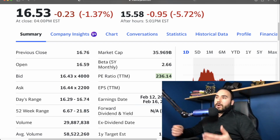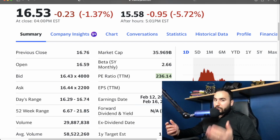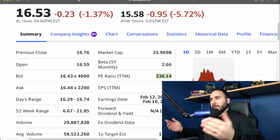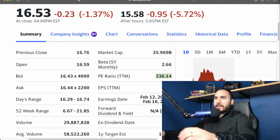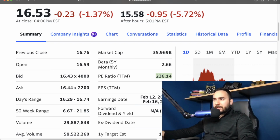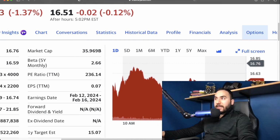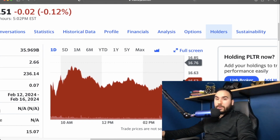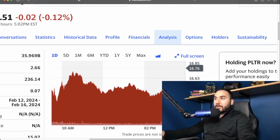Sure, we want profitability, but we also want the company to continue to grow. I don't know. What do you guys think? Let me know your thoughts in the comments. But yeah, that's some quick little insight there on these numbers. And, 36 bill market cap. What do you guys think about that? Too high? Too little? Where's it going to go over time? A lot higher? What do you guys think? I don't know. Let me know in the comments.